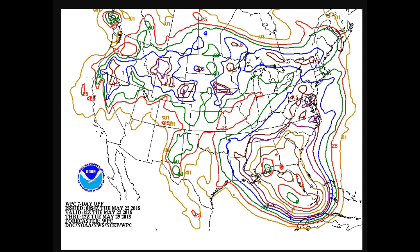Here's the total amount of QPF from the Weather Prediction Center, 7-day totals here. You can see it running about 1.5, and that does include what's falling today, so that's added to that. You can see where the main heavy rainfall is going to be. All the computer models are pretty much on top of this with excessive rainfall across the southeast U.S., especially Florida.